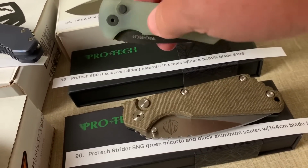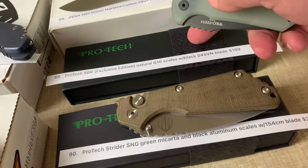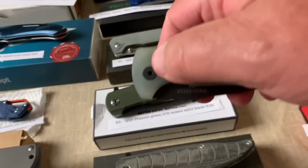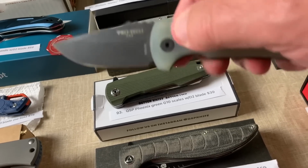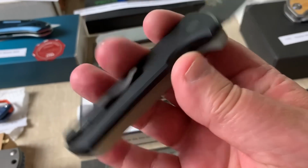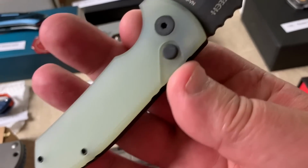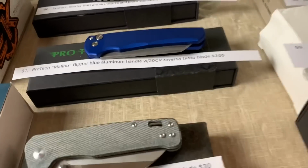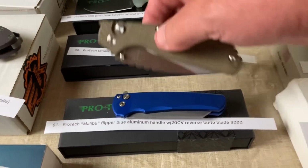Here's the ProTech SBR. Natural G10, S45VN, $199. And of course, this is a Les George design, by the way. So here's the backside. That's black aluminum. This is natural G10 on the front. Cool knife. It looks good. All three of these look pristine.